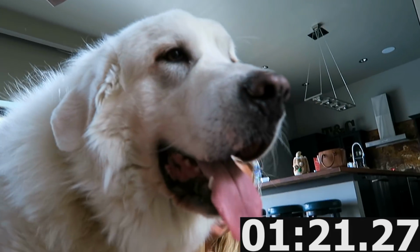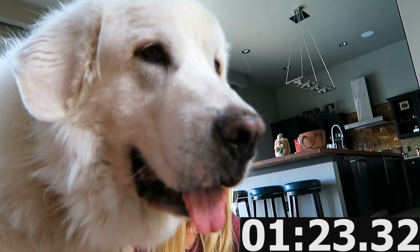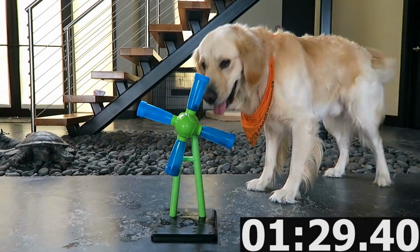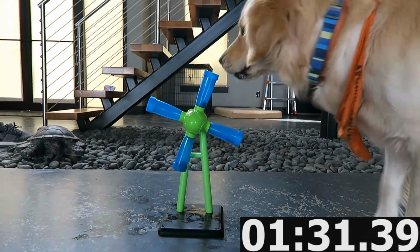What are your thoughts on this, Koda? I think Koda likes the challenge and having to think. Cooper's like, just give me the food in the dish. Yeah, Cooper seems kind of agitated. Yeah, he's agitated. He doesn't love this.